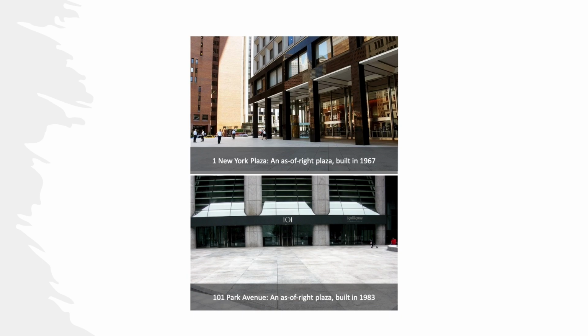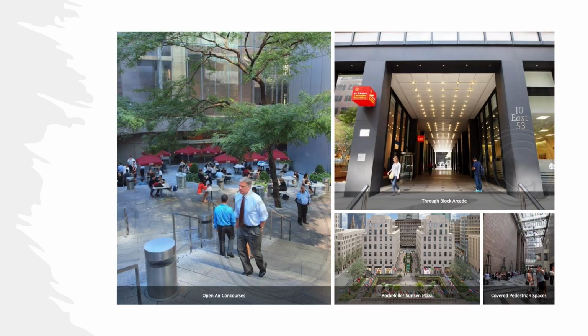In 1968, New York City began adopting additional types of bonus-generating public spaces into the zoning resolution. These included elevated and sunken plazas, through-block arcades, covered pedestrian spaces, and open-air concourses.